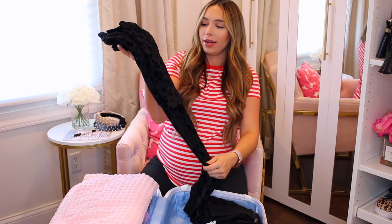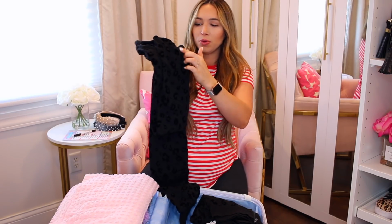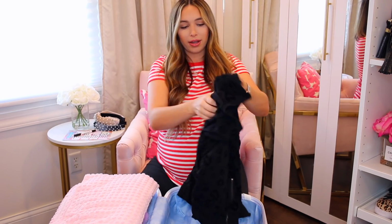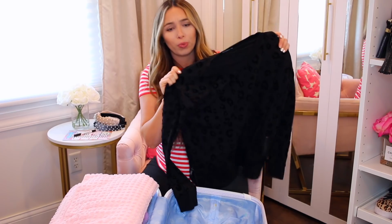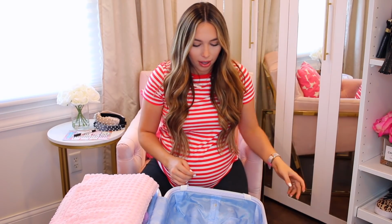The pants are cotton, and then they have a velvet, I don't know what you call that, but the actual print is in a velvet in the sweatshirt top. I might wear this home as well. It's so roomy and comfortable. There is a zipper on the side right here.